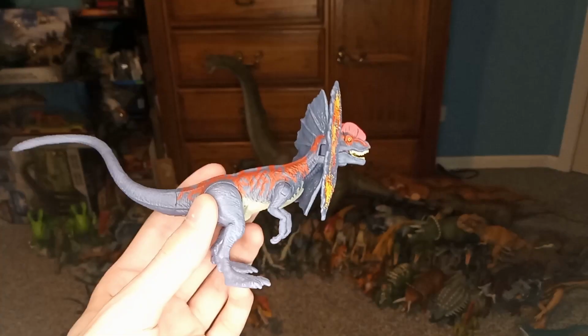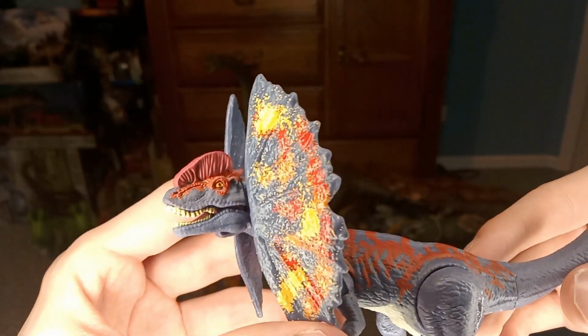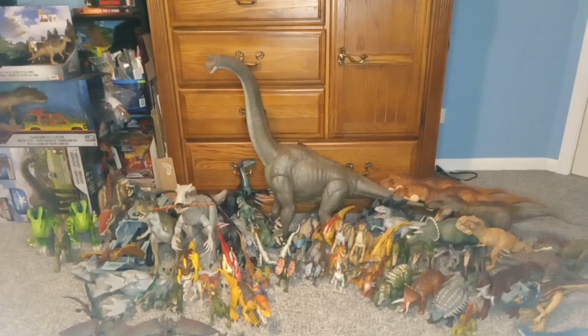And obviously, not everyone likes these colors, but I'm a bit biased. I love purple. Purple is my favorite color. And just the sculpt detail is so nice. Oh my gosh.